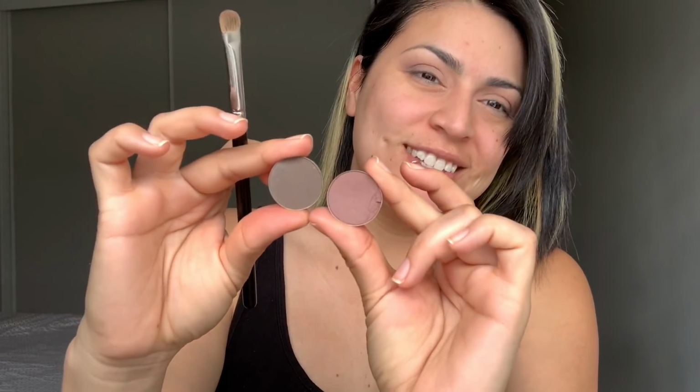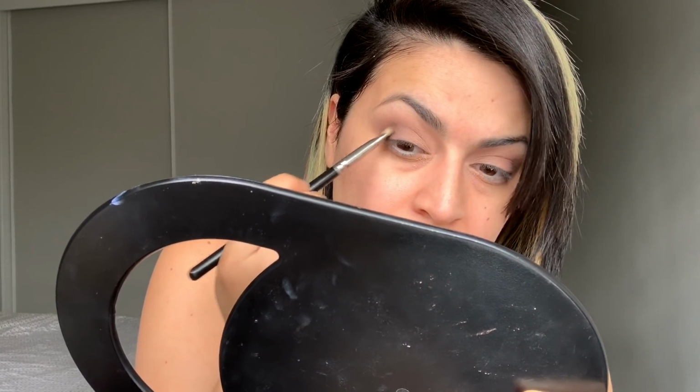Now I do like to mix colors together, so I'm using Concrete and Hoax. Have we discovered how we pronounce that word in the MAC community? I don't know. But these are the two colors that I'm going to be mixing together next using the Old School 239. So I just go into both eyeshadows. And let me grab the mirror myself because I need to be able to see what I'm doing. There we go.